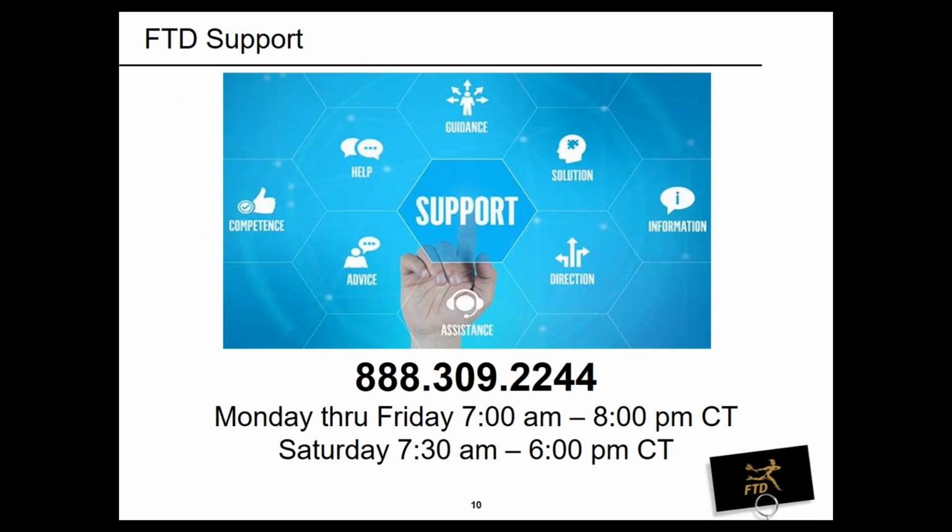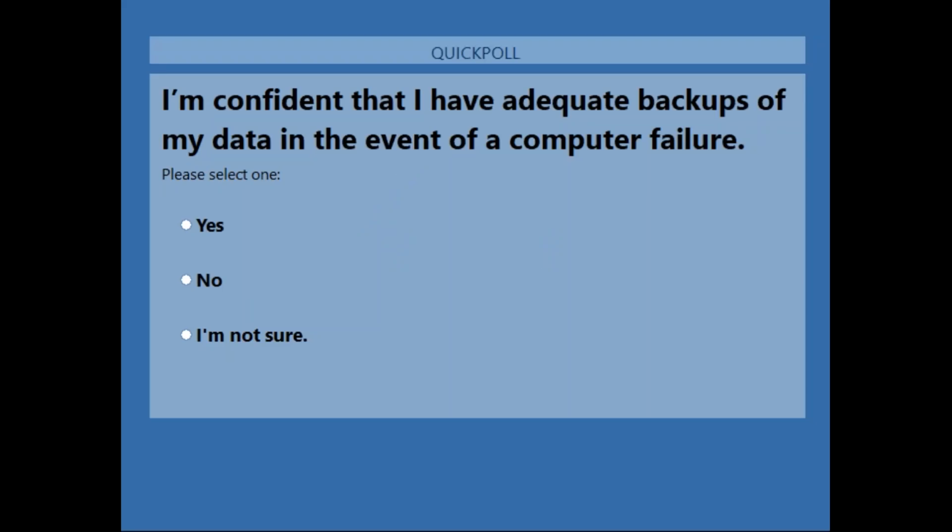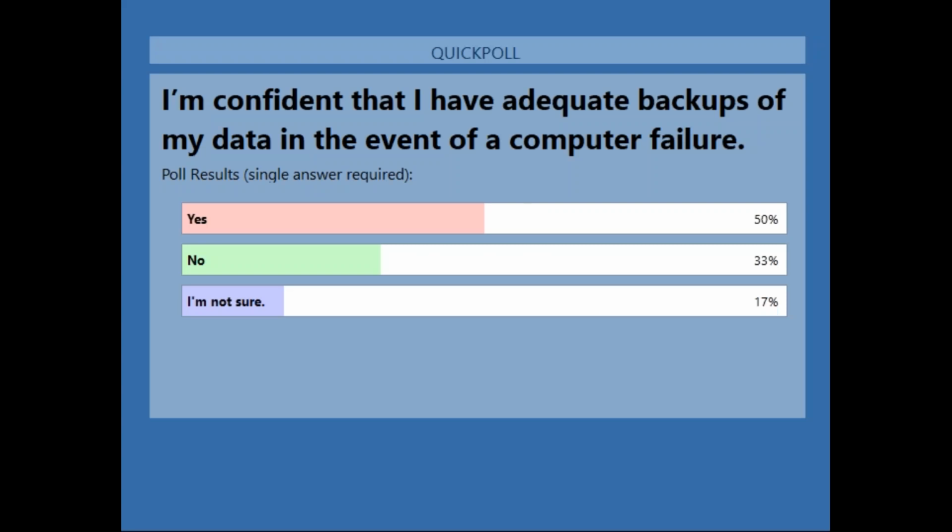All right, and I think we have a poll question on backup. We do have one last poll question. All right, I'm confident that I have adequate backups of my data in the event of a computer failure. Yes, no, or I'm not sure. Take a minute to select your answer. All right, let's see what we got. 50% yes, 33% no, 17% are not sure.